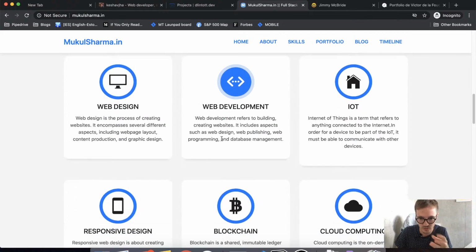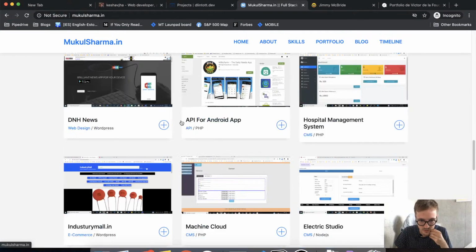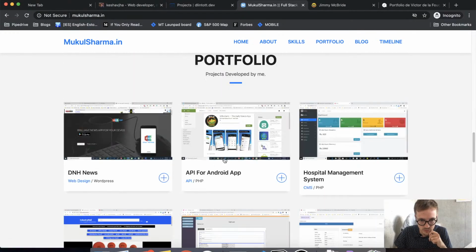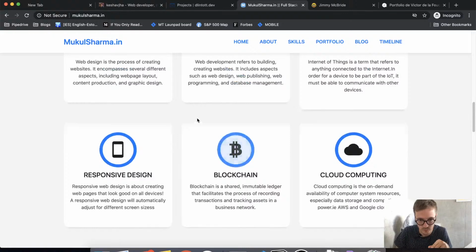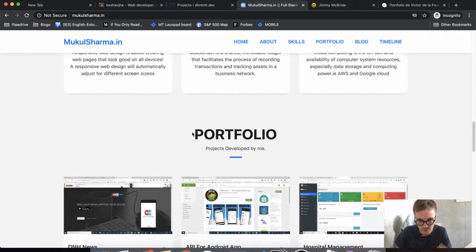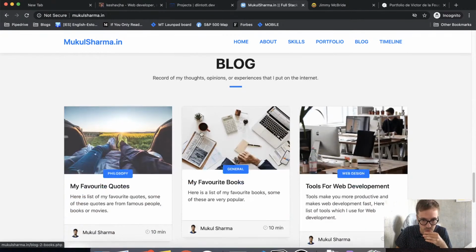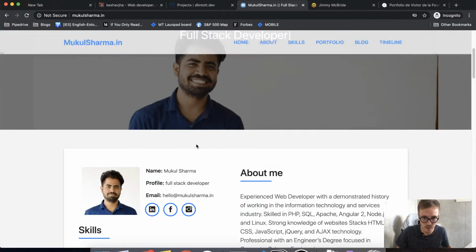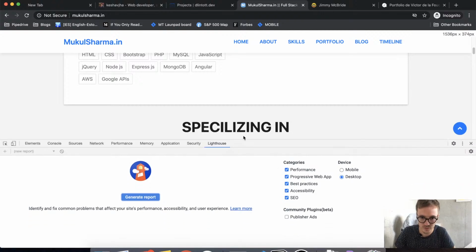The cards are really nice and consistent, although I would make them the same height just for consistency. And also here, the same height, all the cards. And what you can do about portfolio cards, add the same border radius as you have on the skills cards. So again, just for the consistency, to reuse as many styles as possible. And here also under blog cards. But other than that, I believe it's a nice portfolio. It's not super special, but it's functional, it works, and I get a positive emotion from it.